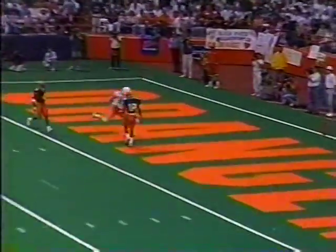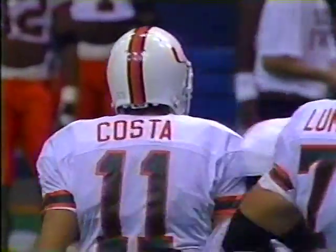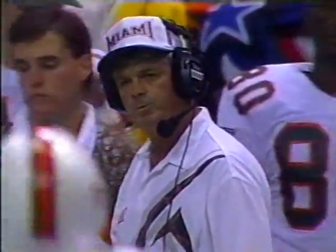Costa goes to the end zone again, and he misses. A pass intended for Chris T. Jones, who has caught 27 balls on the year. And it wasn't close. It's not all Costa's fault either. The receivers have to bear some of it. They're just not getting open.